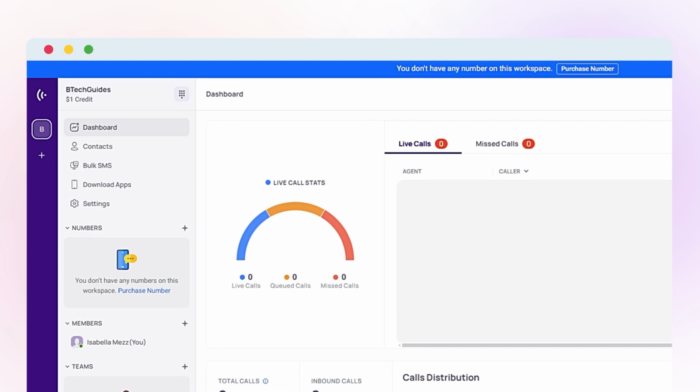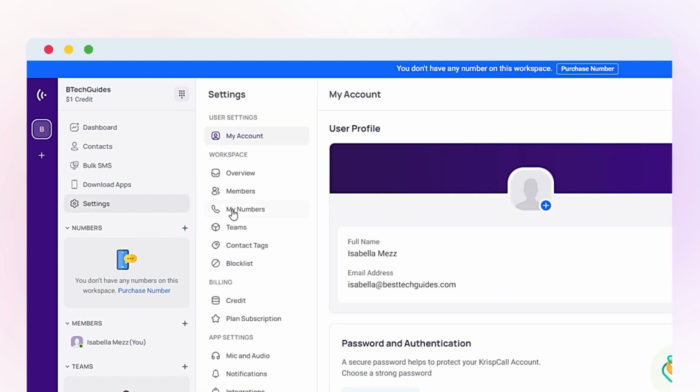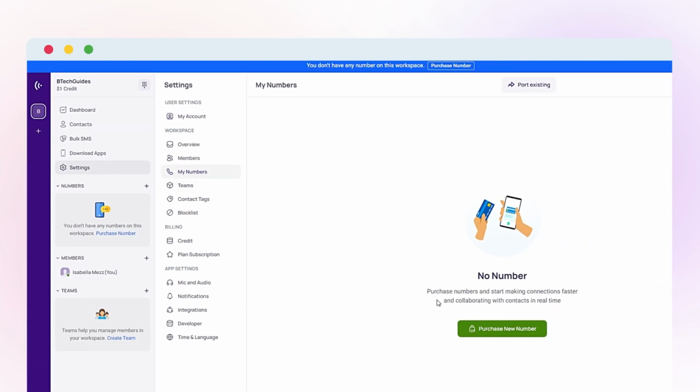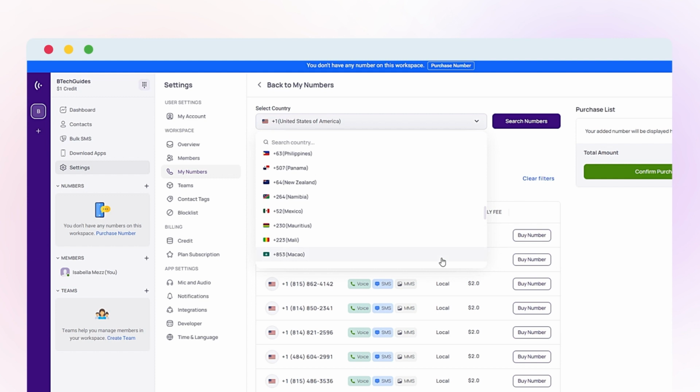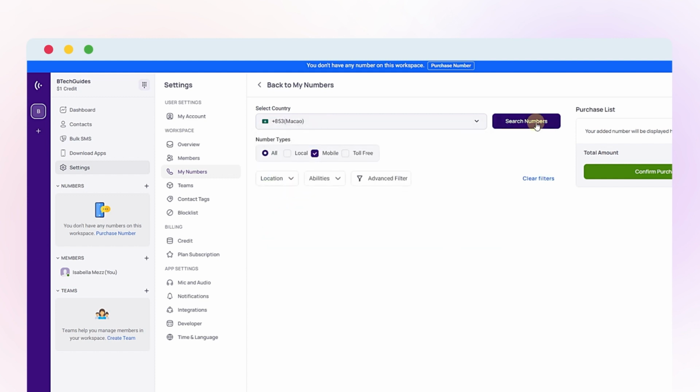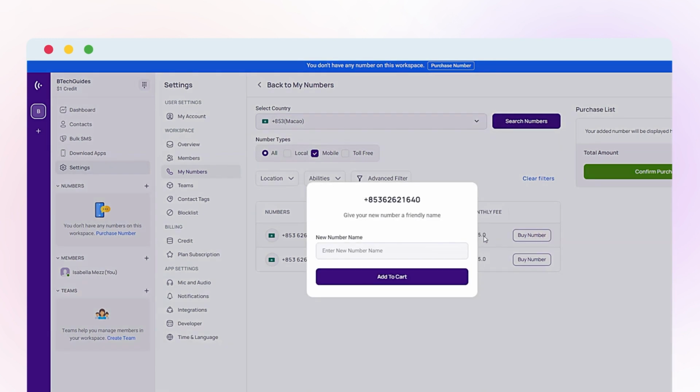Access My Numbers, either by clicking the plus icon or navigating through the Settings menu. Click on Purchase New Number. Choose Macau from a list of countries. Select your desired number type and click Buy Number.